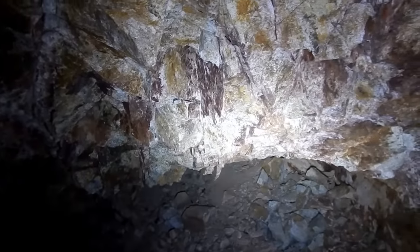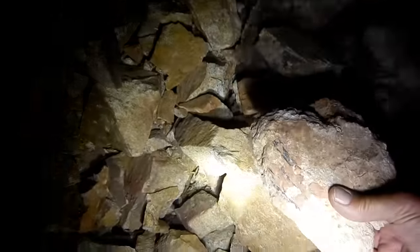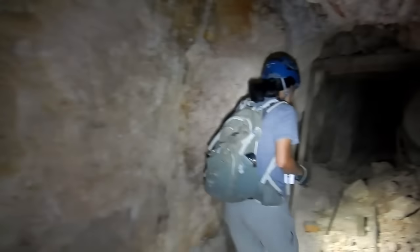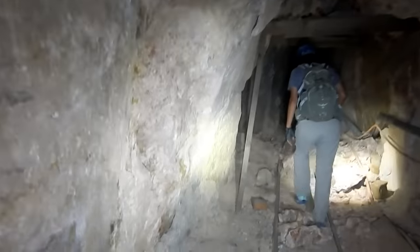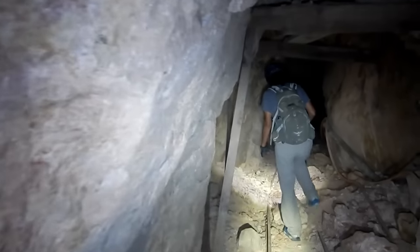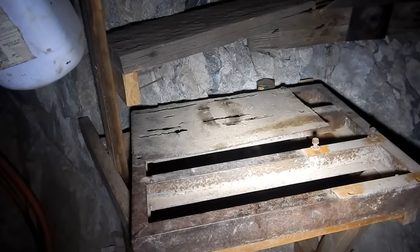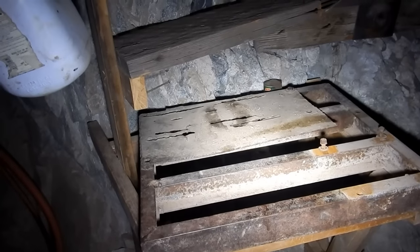Got a peculiar smell back here. What is that? Oh, yeah. What is that smell? I don't know, but kind of humid. Humid smelling. This must have been where the blower motor sat. I don't know what else that would be for. And then their little workbench for stuff.